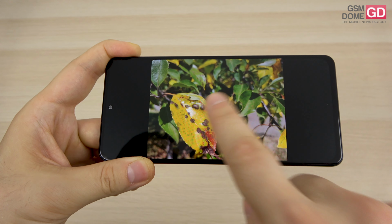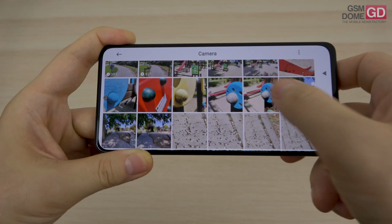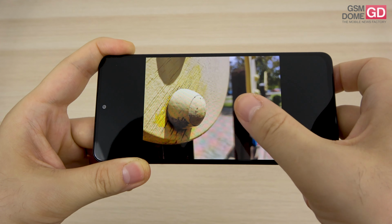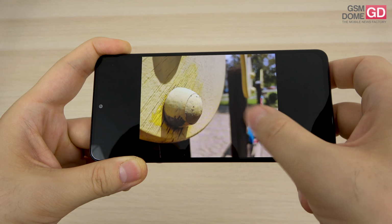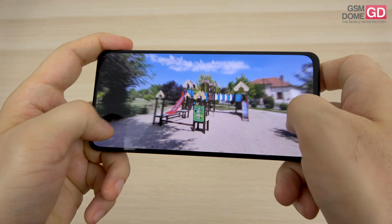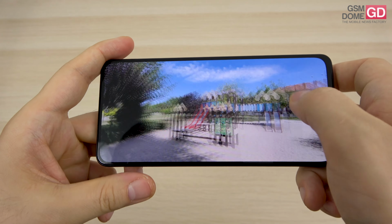And of course, I'm talking about the main camera close-ups, not the macro one, which frankly were better on the POCO F3. Okay, so even more colors here on a children's playground. Excellent texture here. We can tell which is metal, which is wood, which is plastic. So we circle through them and we find that the color of the sky is a bit unrealistic, but the other colors are quite spot on.